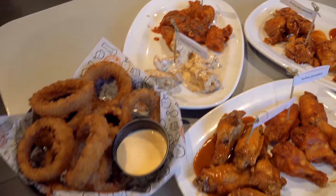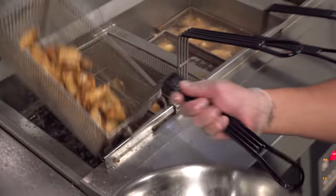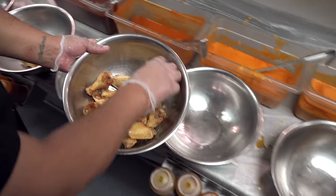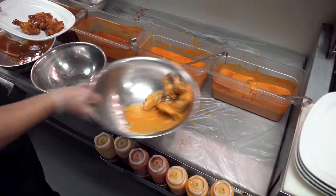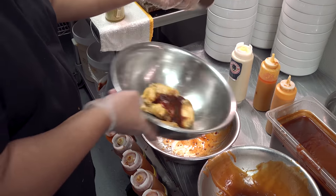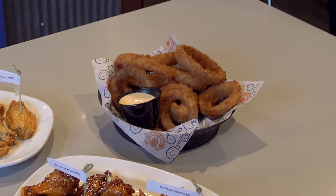I've got 30 minutes, just 30 minutes. I'm gonna have to shut up and eat to finish everything here. We've got 50 wings total. We've got 25 bone-in regular wings, then we've got 25 boneless wings. We've got 10 different sauces, so each one, there's 5 of each. There's 13 sauces total, but we've got 10. And then along with that, we've got a whole large order of their onion rings.